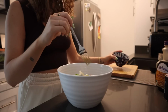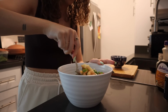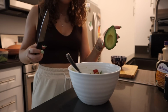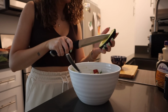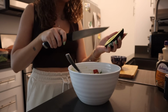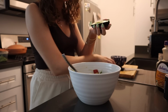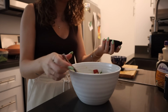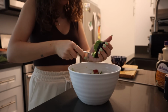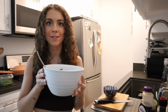This is the perfect sweet heat dressing, I'm telling you. And I'm gonna give it a mix now. Last things last, some avocado. I'm just going to dice it up right inside of its shell. I like to add this last because if I mix it with the dressing, I just find that it sort of falls apart. And I want chunks of avocado in there. Okay, scoop that out. And just like that, our salad is complete.